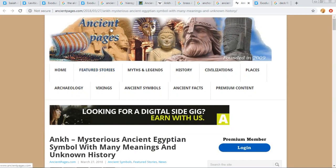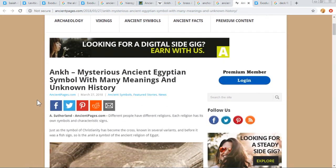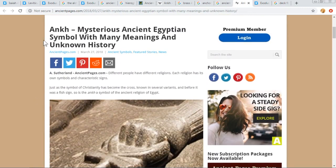So let's start here at Ancient Pages. They got all this summed up, although they don't have a clue. They got a bunch of clues here for us. But the Ankh is a mysterious ancient Egyptian symbol with many meanings and unknown history. We're fixing to cure all that.